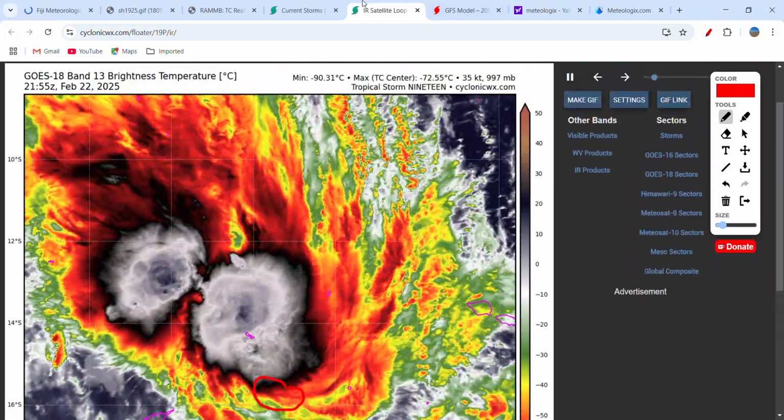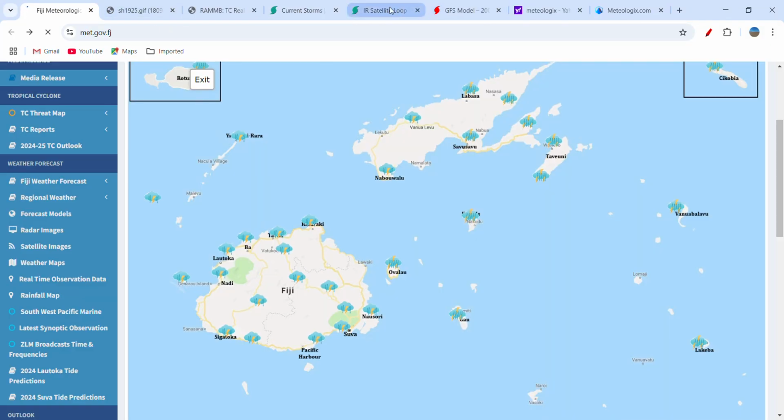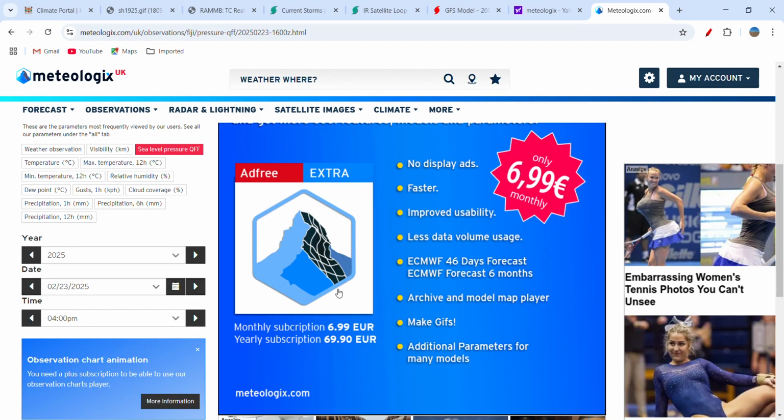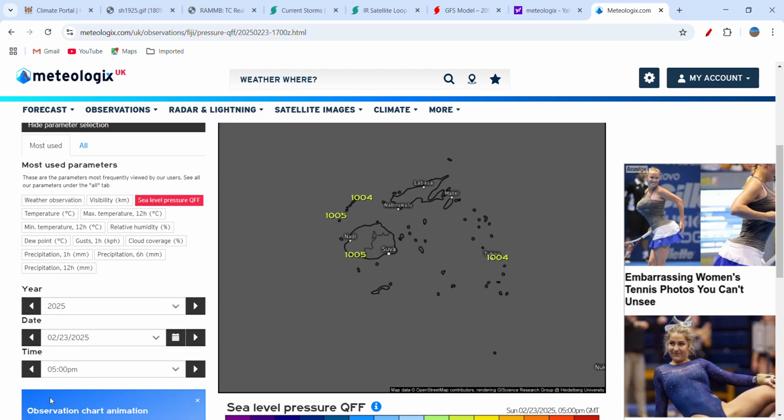I think the 18Z data retrievals may be the kind of data that we're looking for. We don't even have anything for 17Z yet. We'll have to wait for all the data to pass through on this website to be able to actually take a look at the retrievals that we get. But we're going to have a pressure minimum probably observed there.